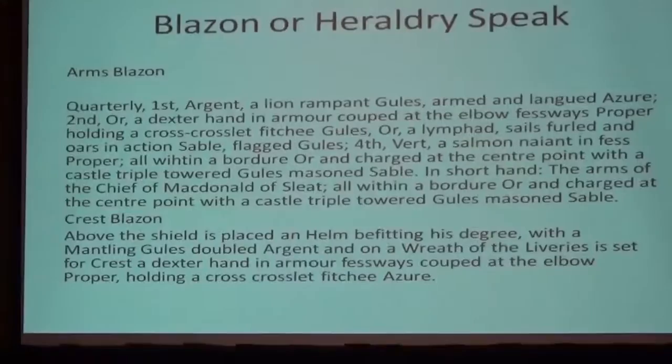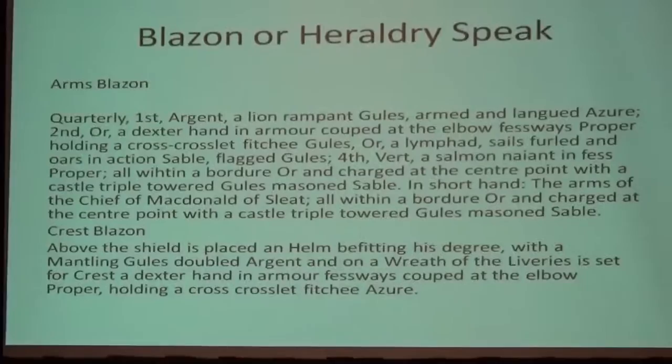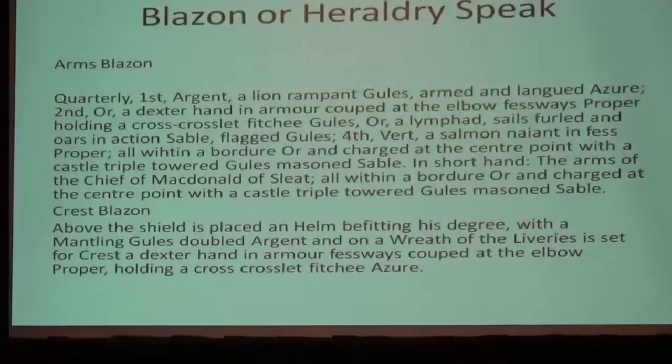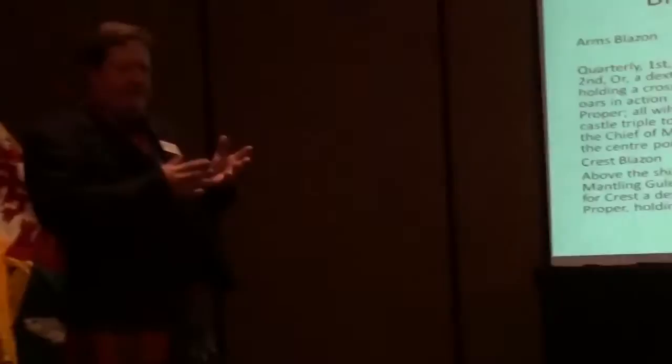In shorthand, it's just the arms of the chief of MacDonald of Sleat within a golden border, or in charge of the center point of the castle, triple tower, gules, masoned sable. I forgot to talk about the castle. The difference between me and Kingsborough is we've added the castle. My father was MacDonald of Kingsborough and Castle Camus. My older brother wanted to be Kingsborough because of Flora, the more well-known house. So I was lucky enough to inherit Castle Camus, which is the older house. We had to come up with a difference, so just like the escutcheon on MacDonald's, we added the castle of triple tower.